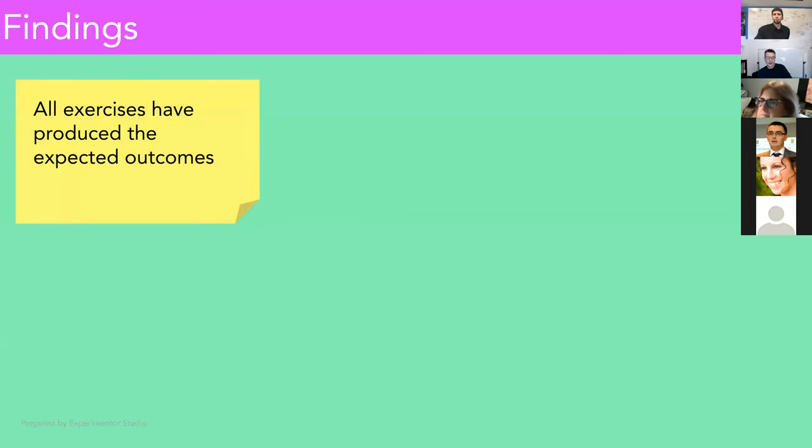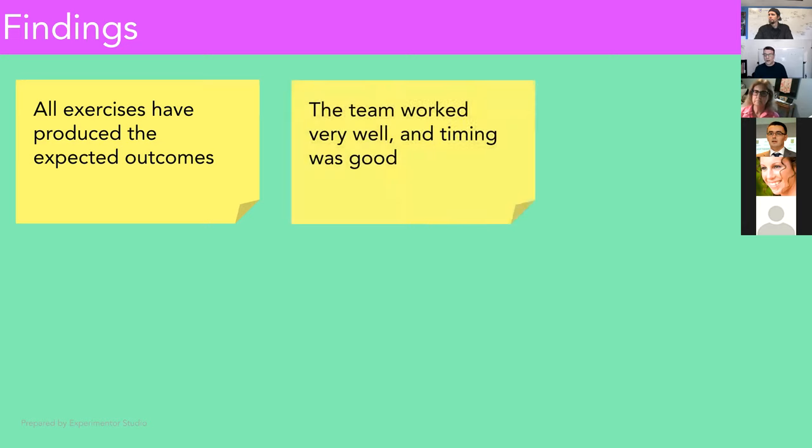I could say that all exercises have produced the expected outcomes, which basically means we have been able as a team to follow the method, to apply the method completely. I believe this is a very positive outcome. Basically, it says the method works. The team worked very well, although we didn't have a prior working experience together. So we had to learn to work together in a matter of minutes, which we did very well, I would say.